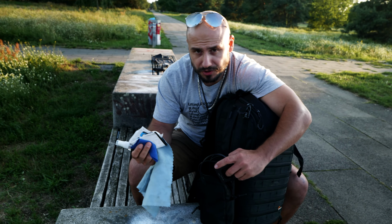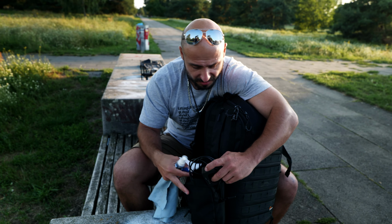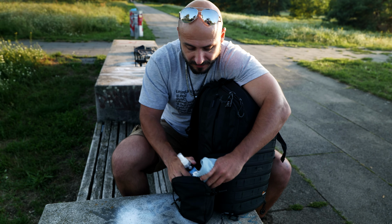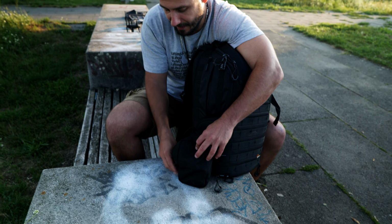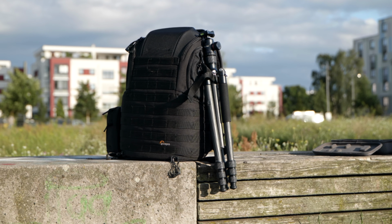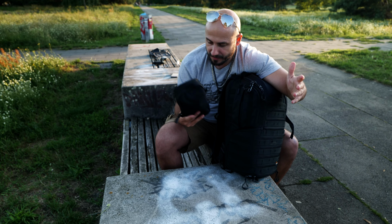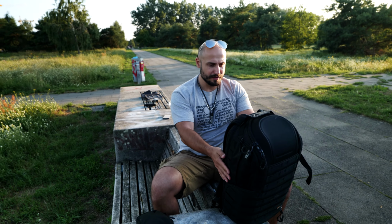My Lumix S5 charger broke. I now use the Lumix S1H charger. It works as well as the Lumix S5 charger, and that lives next to my backpack in this little extra compartment here because I don't bring this every time, and I can detach it easily from my camera backpack, and I can leave it in the hotel room, in the car, or wherever, and use it like this.